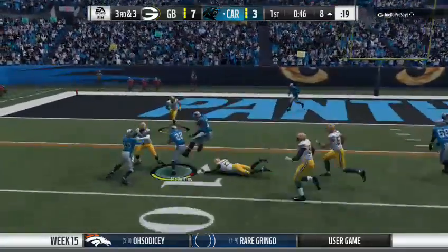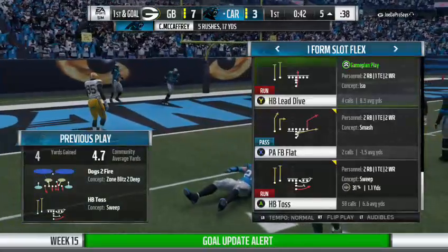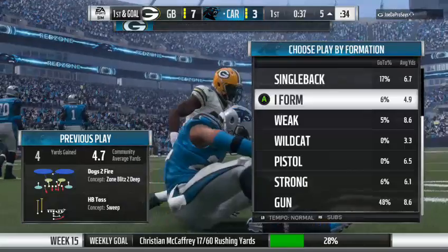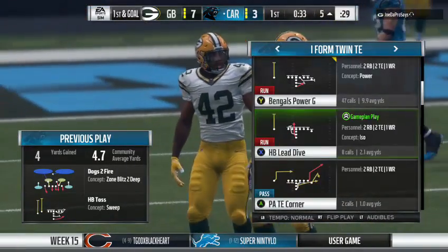They'll try and pick it up with McCaffrey. And that's a big collision. He's knocked backward as they will mark him down at the 5-yard line. Give him a gain of 4, able to convert, and that sets up 1st and goal now.